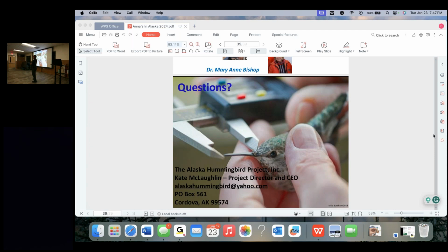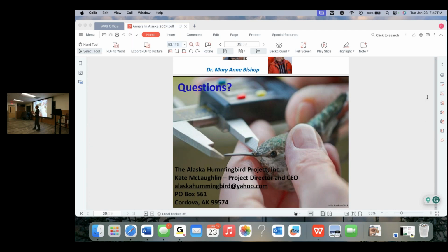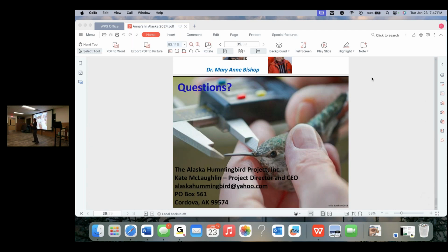So I know more about the rufous life expectancy than the Anna's, but I assume it's not too different. The females usually have a longevity of about 8 to 10 years in the wild, and the males about 6 to 8 years in the wild, because the males are just running a lot more hot and they burn out sooner. In captivity, they can live 12 years or potentially longer.